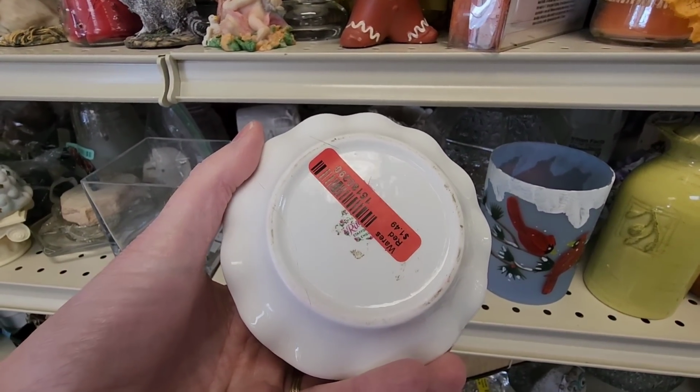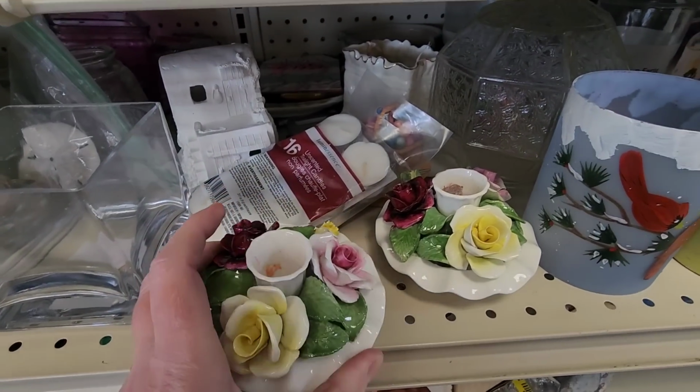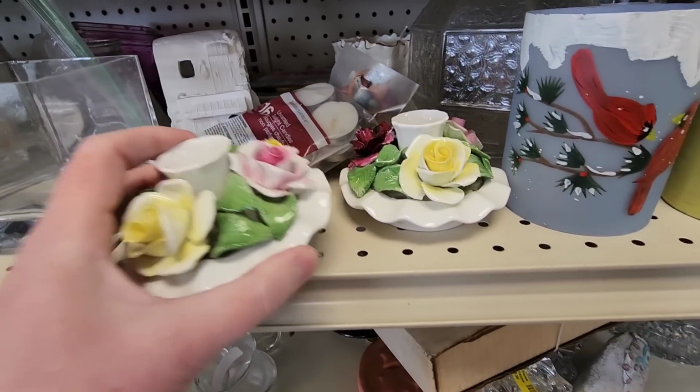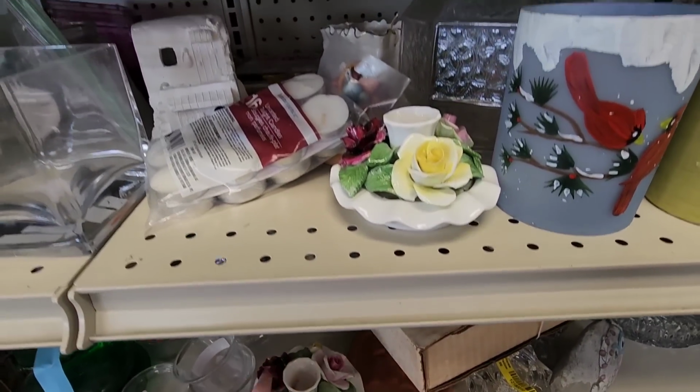This is Staffordshire, England. So this is making me nervous. Put that here. I'll get this one.